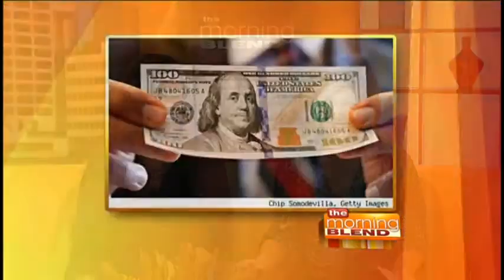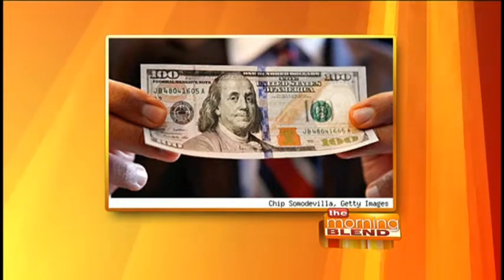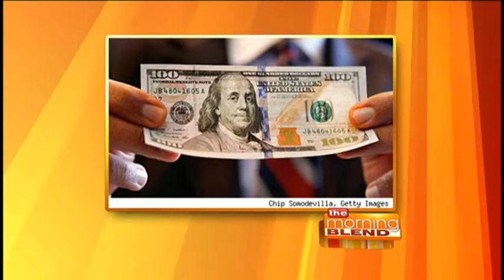Speaking of the money, today is the day the new Benjamins come out, the new $100 bills. What does it look like? I don't have one yet, but we do have a picture of it. I usually carry them around, but today I just didn't happen to have one. I just want to mention a few of the new features because it's pretty cool when you take a look.